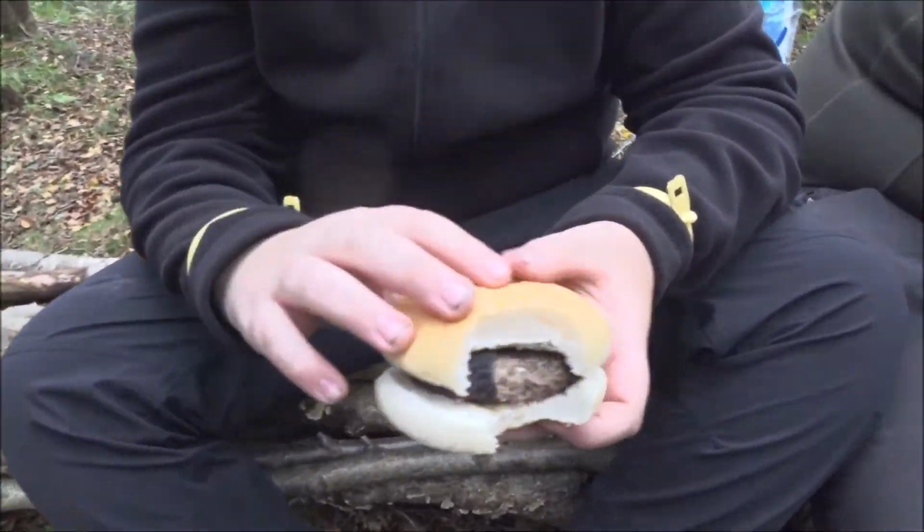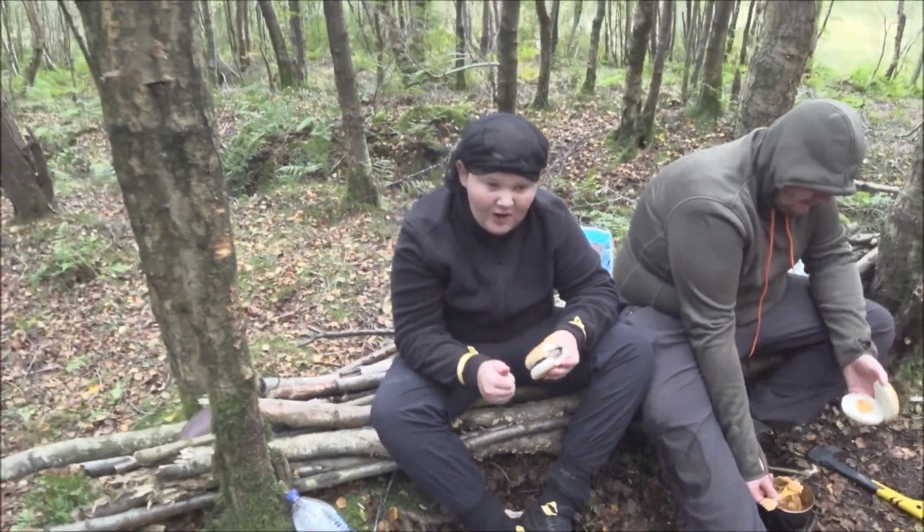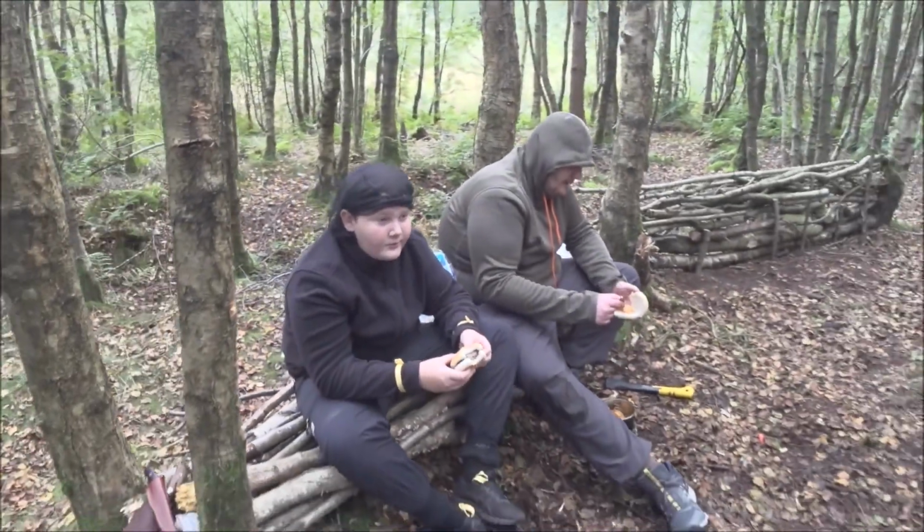Sam's little burger there. Nice and burnt. Is it nice though? It's alright. He said Tesco's are better, so butchers, put your ideas up.